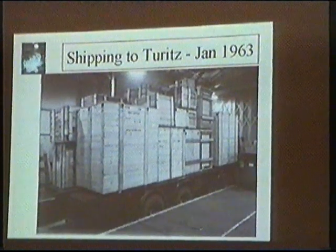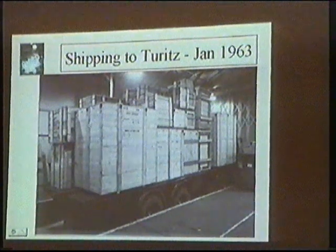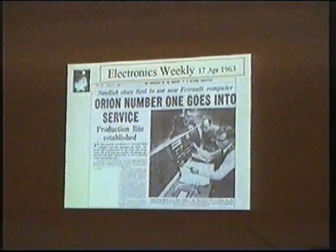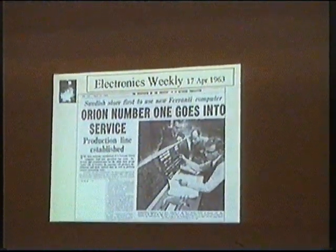And here it is, all loaded on the lorry. And in this first box is a hammer printer. I know it's a hammer printer because it's scrawled up there, and scrawled here, Hammerbrick. So we were exporting our educational standards. Anyway, that went out to Sweden in the cold January.